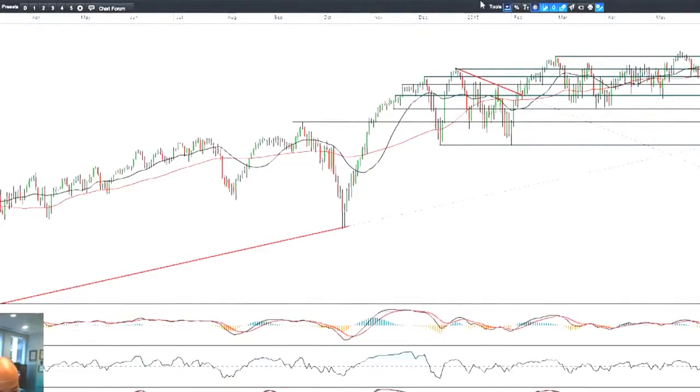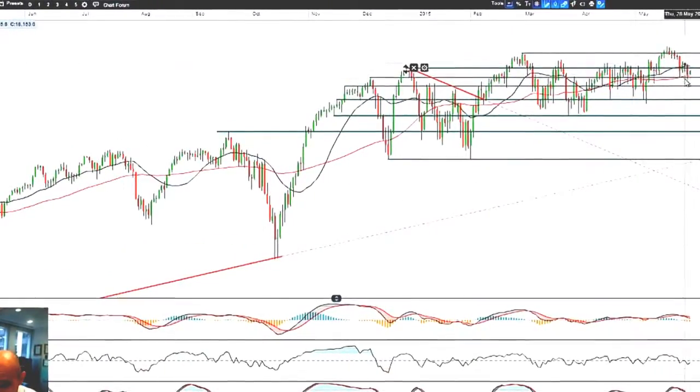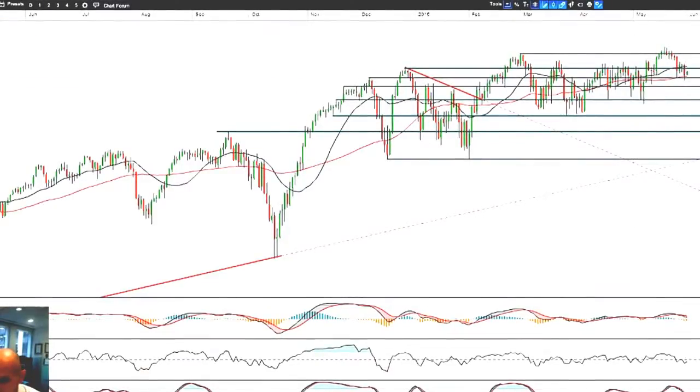So, have a quick look here at the US there. You can see we had a negative day there on Friday with a bearish engulfing pattern breaking below 18,112, just closing just on that 55-period SMA, bouncing off around about the 18,000 level.